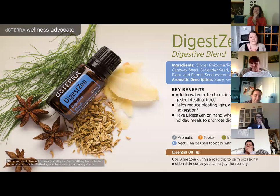This is a blend of oils which all help support our digestive system, and can help ease gas, bloating, and other digestive symptoms. We can use it to help with motion sickness or nausea. You can take some and have a drop in a glass of water. You can just drink it throughout the day to provide ongoing digestive support.